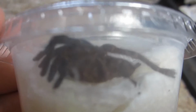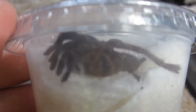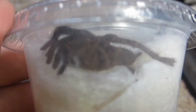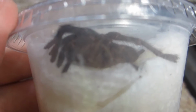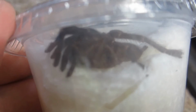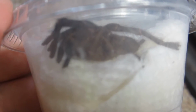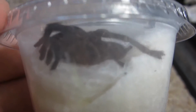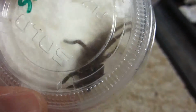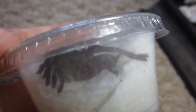Alright, first one. The initials for the scientific name, SC. I don't see this one in the hobby so much. This is an old world burrower. The name is the Selenocosmia obscura, the Borneo black, I believe? No, Borneo rust. Because this guy is incredibly fast, obviously I'm going to just keep it in there until I'm ready to put it in its house. But yeah, it's about 2 inches.